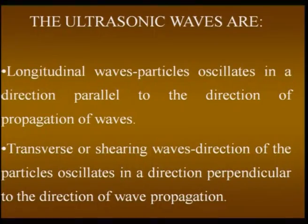the dyeing process. Ultrasound waves: longitudinal waves, where the particle oscillates in a direction parallel to the direction of propagation of the waves, and transverse or shearing waves, where the particles oscillate in a direction perpendicular to the direction of the wave propagation. So the way the ultrasound waves move, they move longitudinally, and they also move transversely on the vertical or horizontal scale. And therefore, there is a complete oscillation and agitation which causes the dye uptake to be further facilitated.